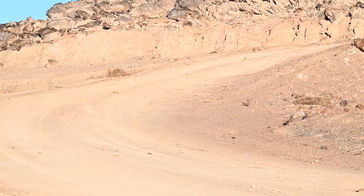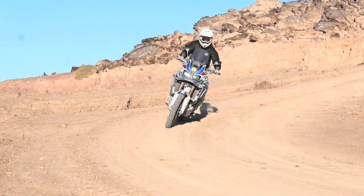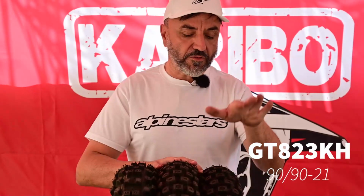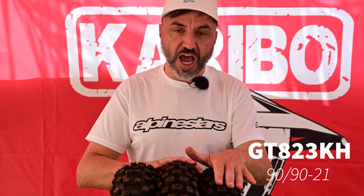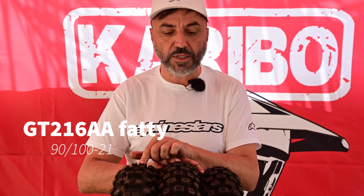Now we move on to the front wheel. For the front, we have three choices, because it depends on our use and the destination we will use our motorcycle for. We have the 823KH 90/90-21, the 723R Fatty 90/90-21, and the famous GT216AA Fatty 90/90-21. Now we will see how we can mix with the rear tire.